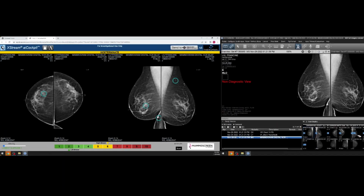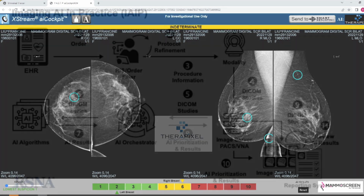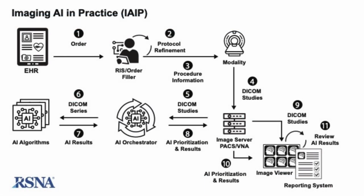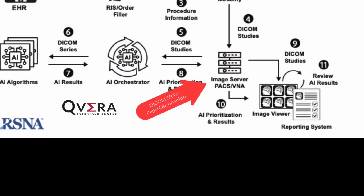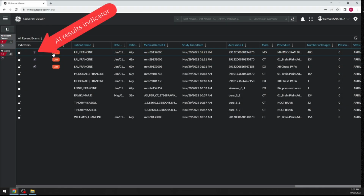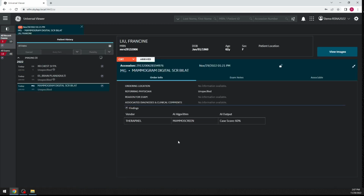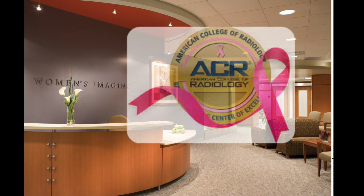The TheraPixel MammoScreen algorithm has identified a finding in the right breast that is suspicious, warranting further workup. Qvera receives this information via DICOM SR, which is then packaged as a FHIR observation resource and promptly sent to the GE TruePACS. Because of the important finding found by the algorithm, GE TruePACS gives this exam a higher worklist priority. And note that the patient has been prioritized to the top of the reading worklist because of the AI findings. As you can imagine, our breast center strives for excellent care, and so when a screening mammogram is flagged to be suspicious, our radiologists review them as soon as possible.